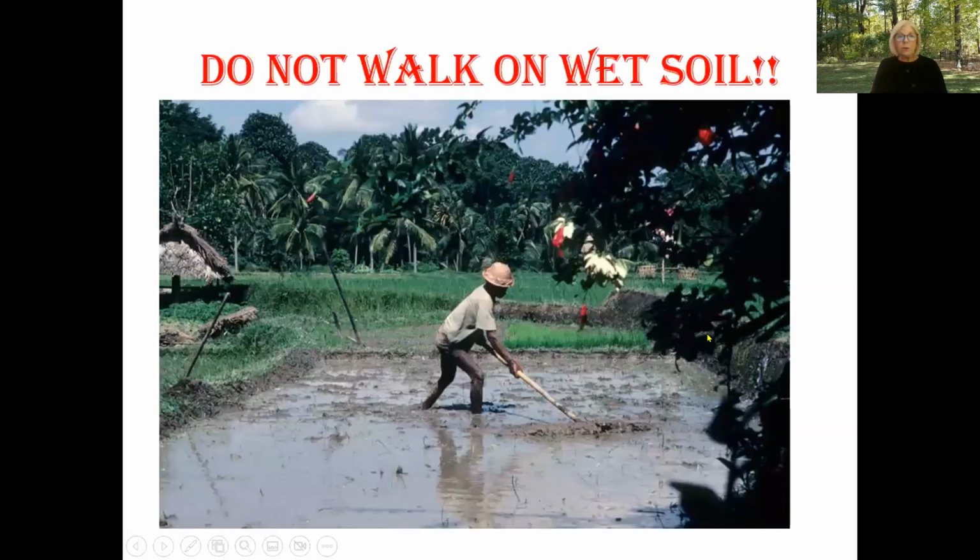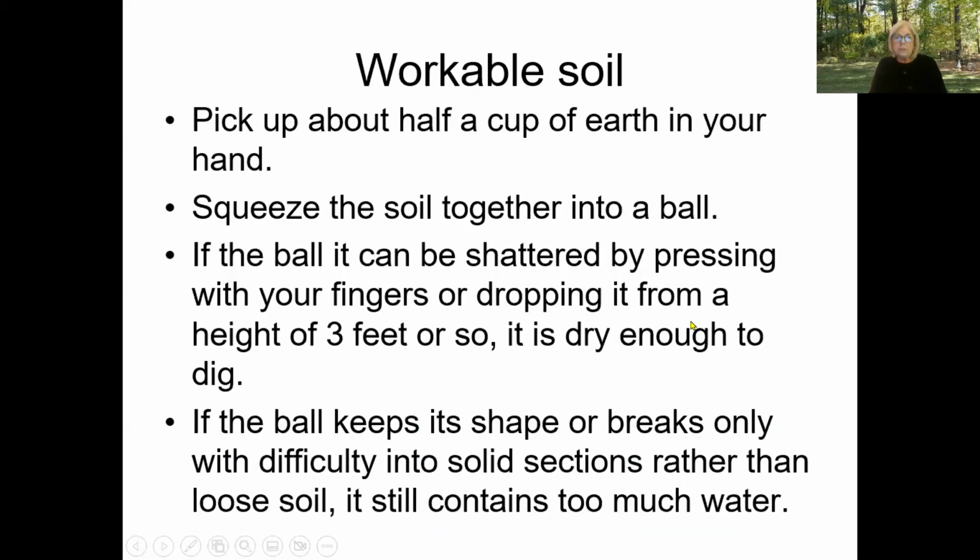Now, out into the garden, don't walk on wet soil. You're going to compress the soil. This is a bit of an exaggeration. It's a rice paddy in Vietnam, but the idea is you need to wait until you have workable soil. Do not let anybody drive on your soil ever, actually, but in the spring when it's wet is the worst. So even walking around, having somebody use a mower or any kind of machine on it, it's going to compact the soil.